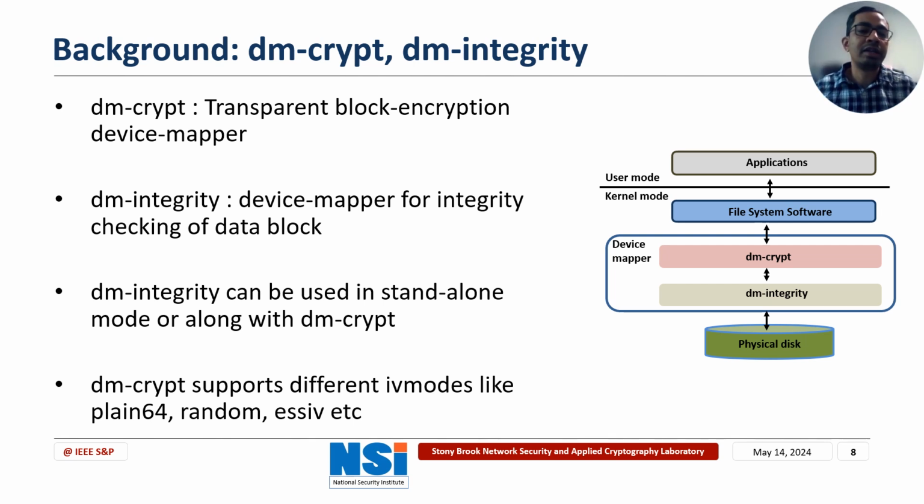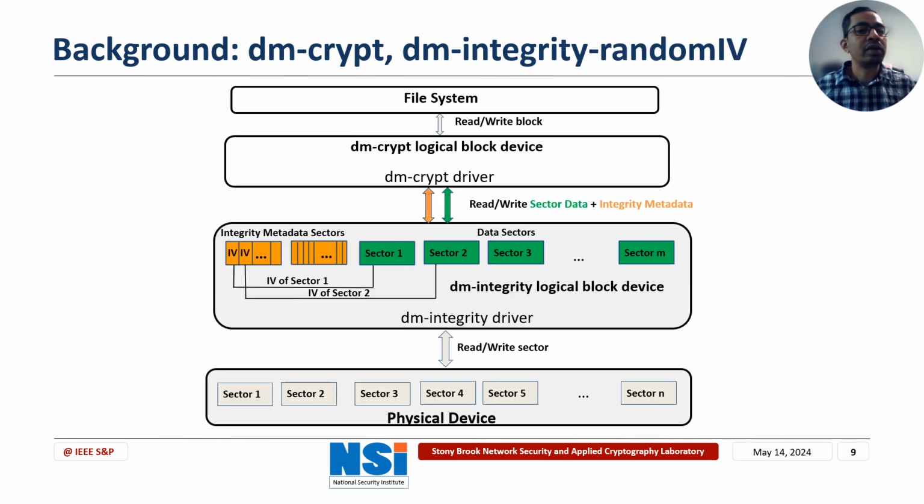DMCrypt and DM integrity can be set up using a tool called Cryptsetup. Cryptsetup takes a physical block device and exposes two logical block devices, one for DMCrypt, one for DM integrity. Cryptsetup supports multiple IV modes. IV modes indicate how the IV used for encrypting the data is generated. INVISILINE relies on the random IV mode. Let's now look at the disk layout in case of a random IV mode.